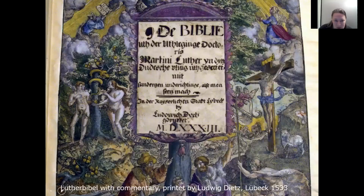And Lucas Cranach was also the first one who painted an apple as the forbidden fruit in the Garden of Eden. And due to that, and other artists copying him, people still today believe that Eve ate of an apple, although the Bible doesn't actually say what fruit it was. So he definitely took some artistic freedoms.